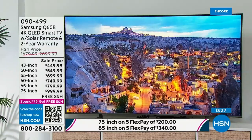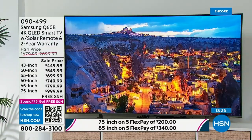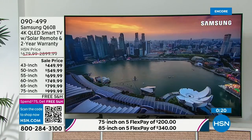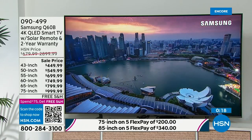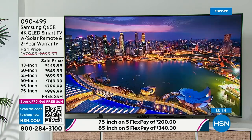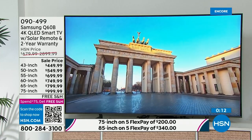So when the TV is on, it's a beautiful picture. It's great audio. When you want to find something, they've made that easier to find. When you want your remote to work, your remote's going to work for you. I mean, it's just a pleasurable upgrade. There's a reason why Samsung is the number one TV manufacturer. And that's not just at HSN, that's actually nationwide. For the last 16 years, Samsung has been number one.